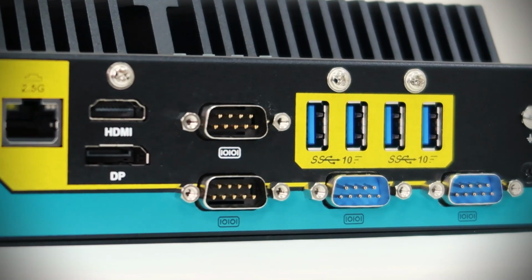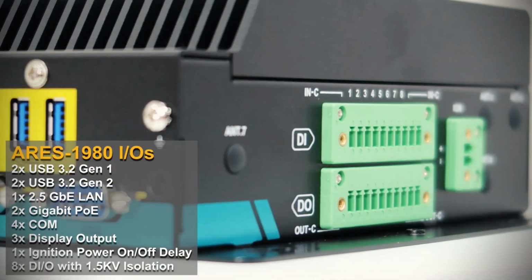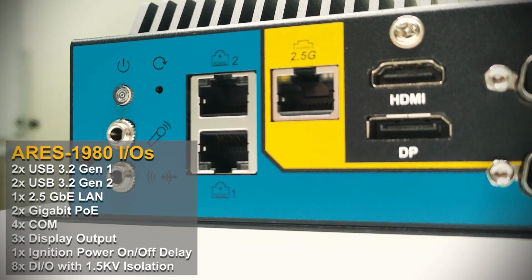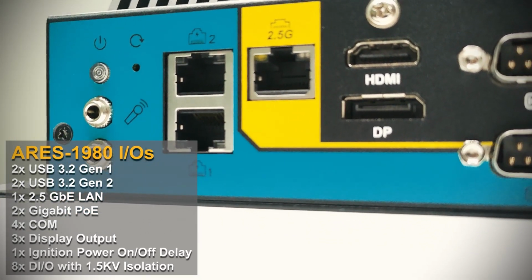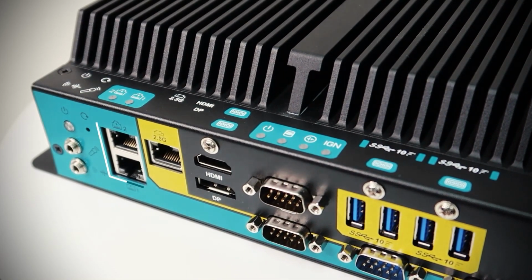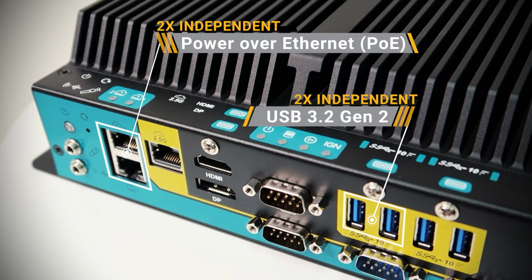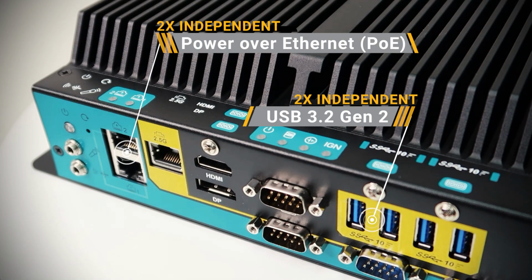ARES-1980 has integrated high-speed I/O connectivity, including USB 3.2 Gen 2, 2.5 GbE Ethernet, and more. Independent ports are also implemented to maximize power delivery and data bandwidth, allowing high-speed peripherals to take full advantage of the connectivity.